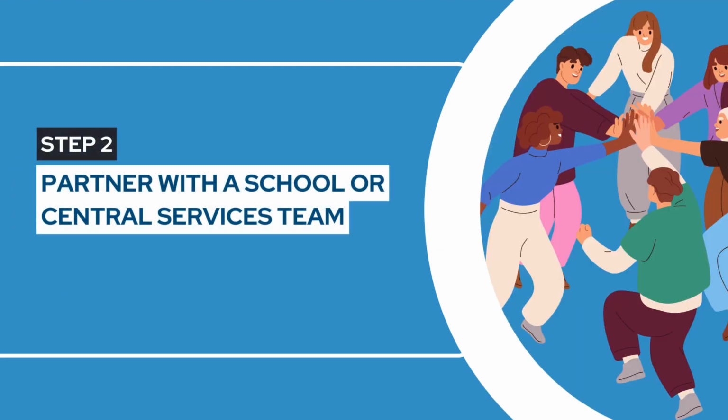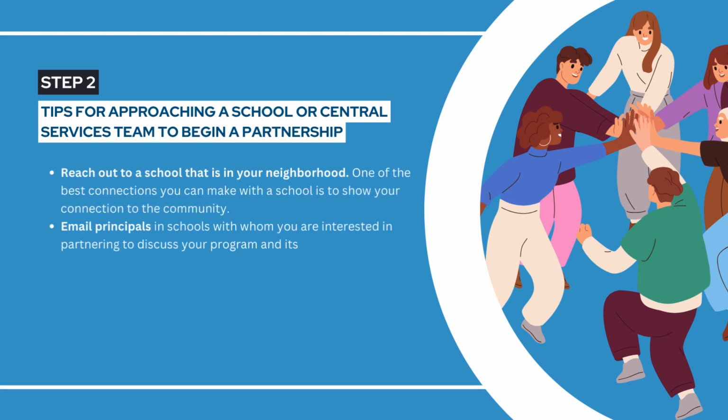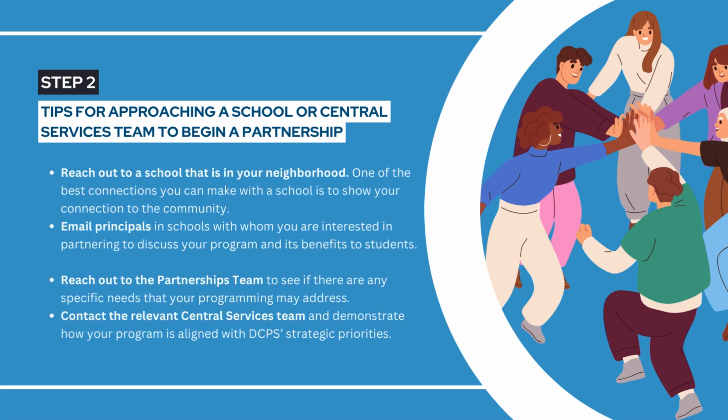Step 2. Partner with a school or central services team. If you haven't already identified a school or central services content team interested in your programming, here are some tips. Reach out to a school that is in your neighborhood. One of the best connections you can make with a school is to show your connection to the community. Email principals and schools with whom you are interested in partnering to discuss your program and its benefits to students.